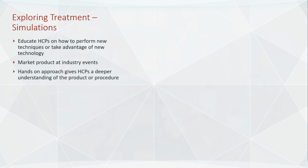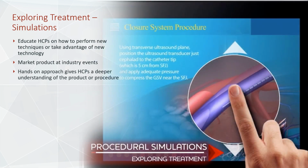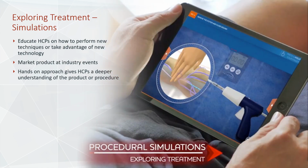Another aspect is simulations. Simulations have multiple benefits from a marketing point of view. They can be presented on an iPad, in AR, or in VR. They provide a detailed hands-on experience that can follow the procedural steps of an IFU or provide additional specialized instructions or pearls of wisdom. This serves to support the healthcare provider as a just-in-time training resource that can be easily updated. The elements of a simulation can be utilized at a congress or industry events and even used to demonstrate a procedure to a patient.